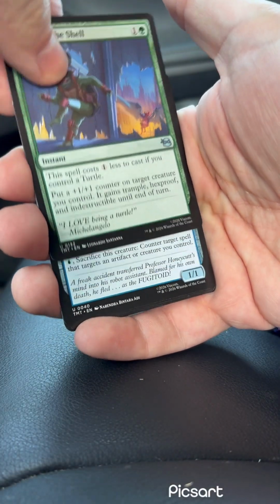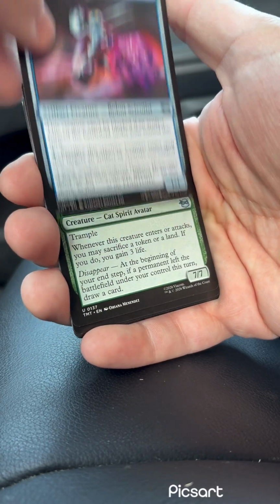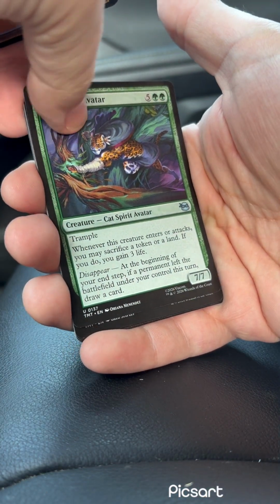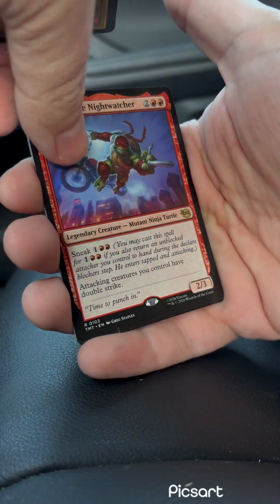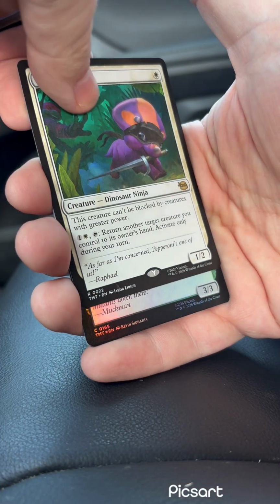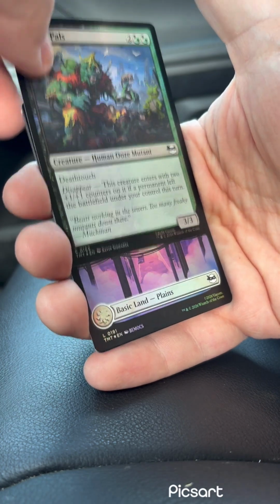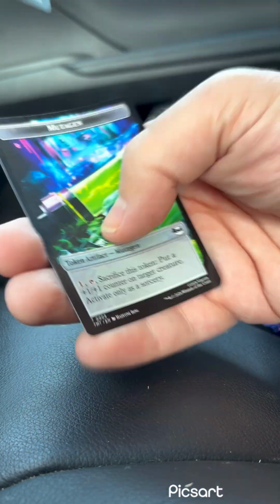Saved by the Shell. We've got the Fugitive Droid. We've got Westwind Avatar, Kitty. With a rare, another Night Watcher Raphael, okay. A little duplication with another rare behind it. Prehistoric Pet. Which is kind of fun. Putrid Pals as the foil common. Rooftop Plains. Mutagen.